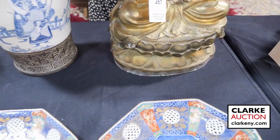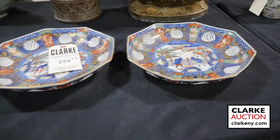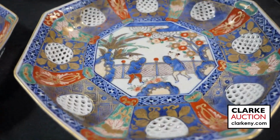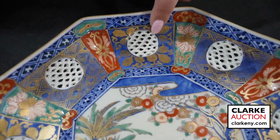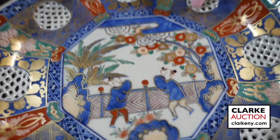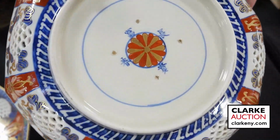Again, from our Hollis estate, we have this pair of Japanese enamel decorated plates, but what's really nice are these reticulated circular frames. So that's a really nice, and they are signed. So if you take a look at the underside, there's a signature here.